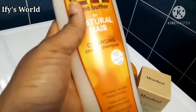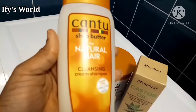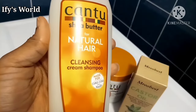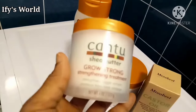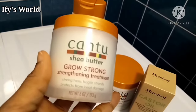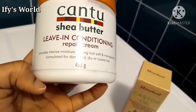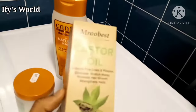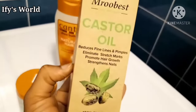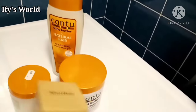This is Cantu Natural Hair Cleansing Cream Shampoo. See the name very well. Cantu Shea Butter for Natural Hair Cleansing Cream Shampoo. Then I have Cantu Shea Butter Grow Strong Straightening Treatment. This is Cantu Shea Butter Leave-in Conditioning Repair Cream. Then I have my castor oil. This is the castor oil I ordered from Amazon together with these ones.